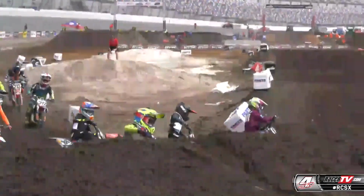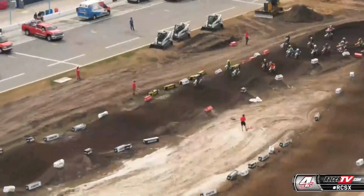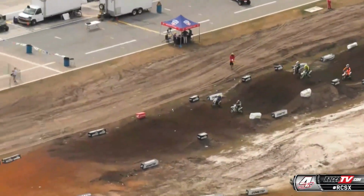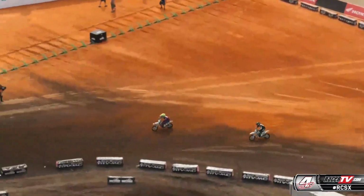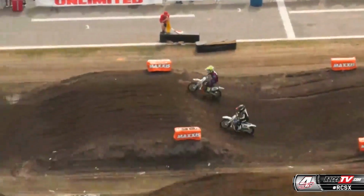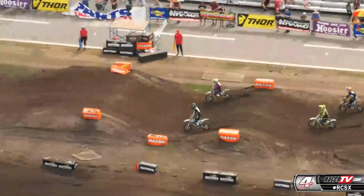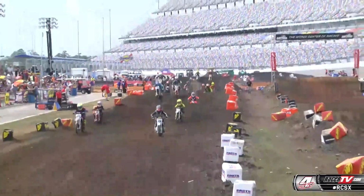Anyway, what we're showing you is the huge crowd that has gathered to watch some of the big names. I saw that FAA sign. Yeah, no drones allowed here at Daytona. That includes even an amateur day. So the battle is on right now as we just completed 125cc, and we're now on to 65cc. The crowd is pretty good in the infield grandstands to watch this action.